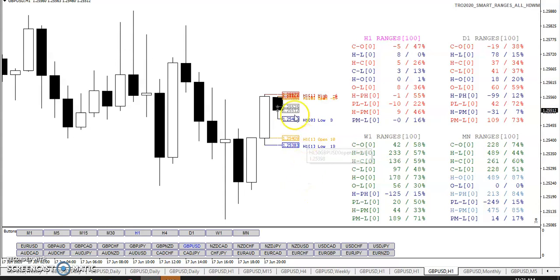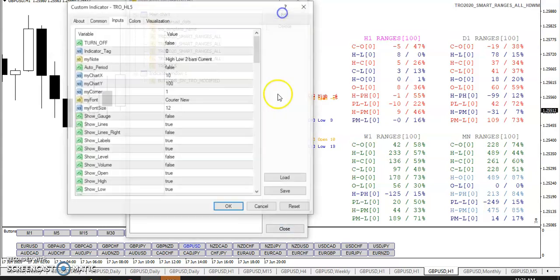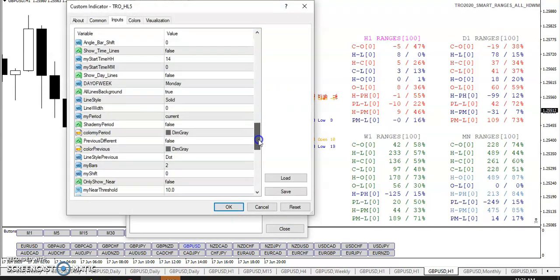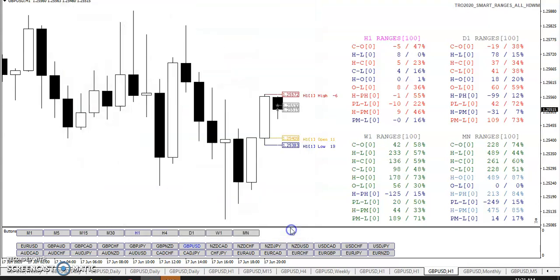In fact, let me just show you something here. The TROHL5 indicator. If you scroll down here, see how it has periods or it has my bars? Let's change that to 1, but let's shift it back. So instead of starting with bar 0, we use just 1 bar. So there it is, the previous high, low, and the open of the previous hour.